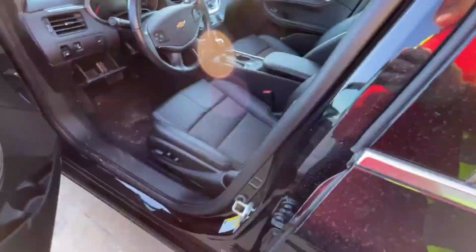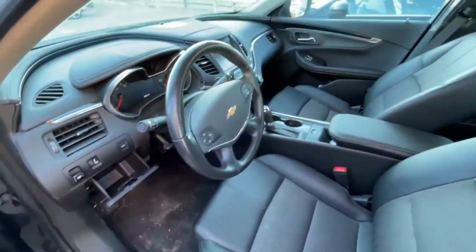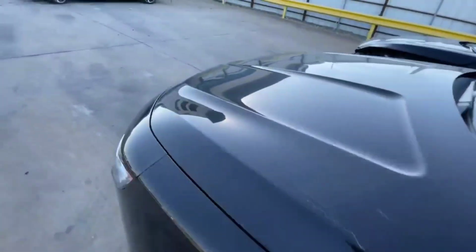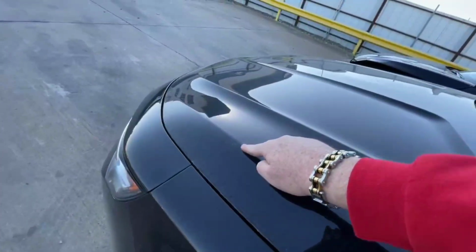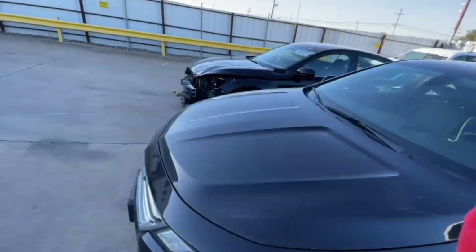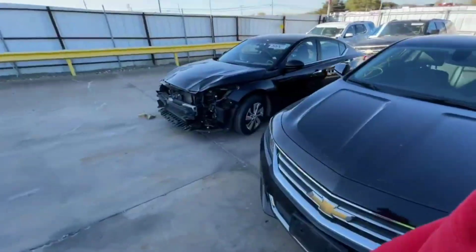39,000 miles. Leather slash cloth seats. Mileage is right too. It's clean. This would be a decent little pickup car. I mean, it's got hail damage. I can see the hail damage all over the roof. And then you can see, I don't know if it really comes out, but you see the ding here. Like, it's got little hail dings all over it. Which, who cares? If it's just a daily driver, who cares?